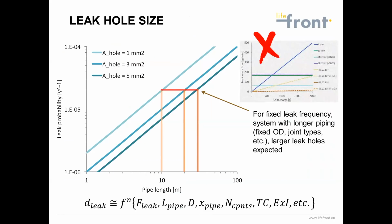So taking leak hole size, for example, on the top right graph, you can see a plot of what the assumed leak rates are amongst the various safety standards. And ultimately, it's the same equipment or the same system, pretty much the same design, but there's a massive variation in different assumed leak rates. And you know, this just doesn't really make sense.